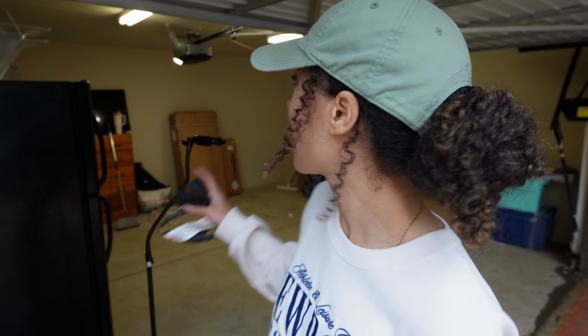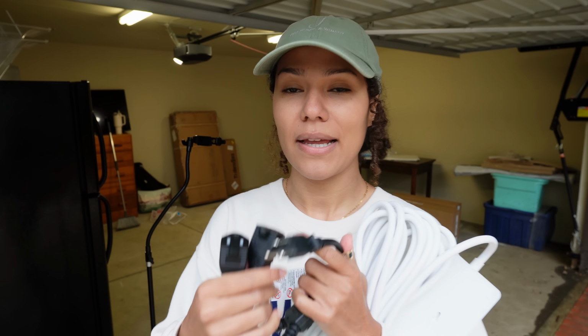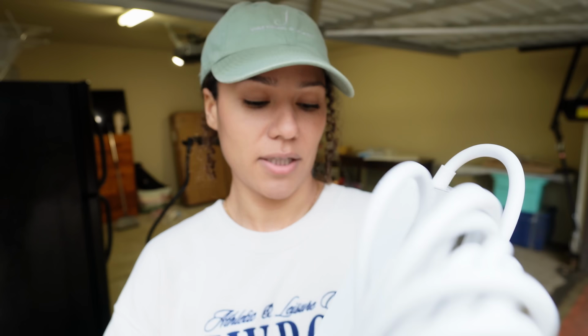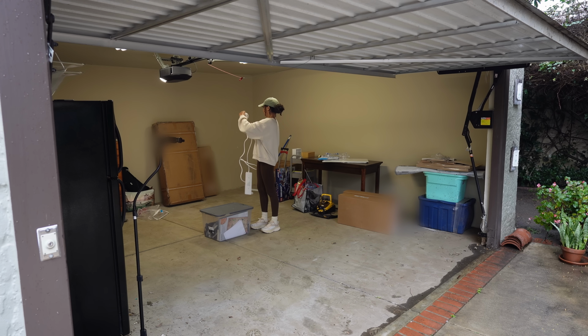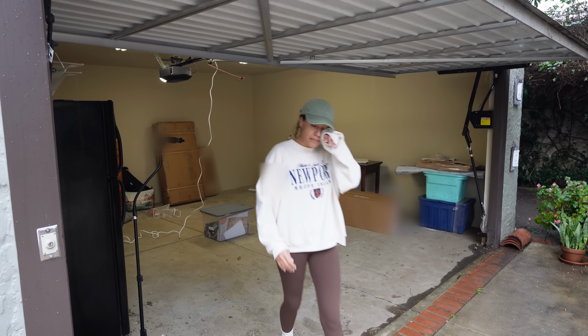So there's two plugs up on the ceiling, and one the garage opener is plugged into. So I got this splitter so that we can at least have one more plug from that plug. And then this one is just gonna go straight into the wall because it's a surge protector. We'll do that. It started raining, so I gotta move you inside.